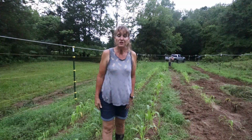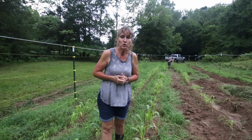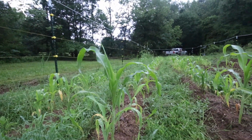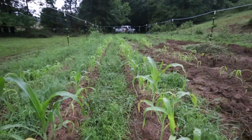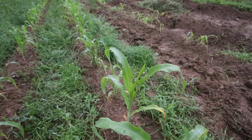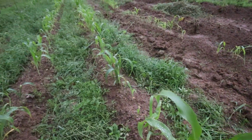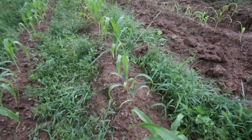Now over here we have some corn. Now the corn, I really had to dig for it, but it is doing its best to survive in this weed. And I was able to get quite a bit of it weeded. Now we actually go home to Florida tomorrow. So the rest of the garden is not going to be able to get any more attention. It's going to really continue as it is.